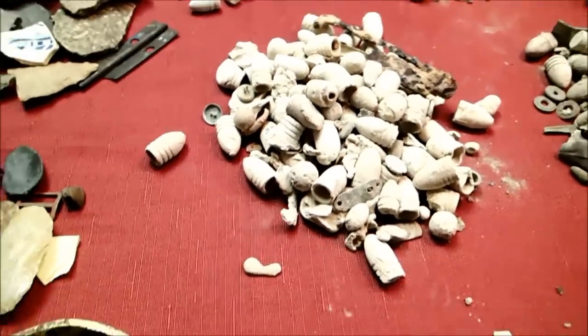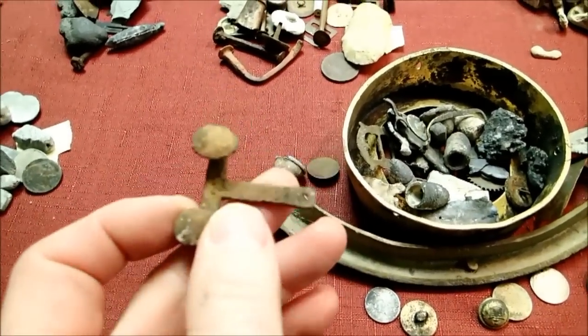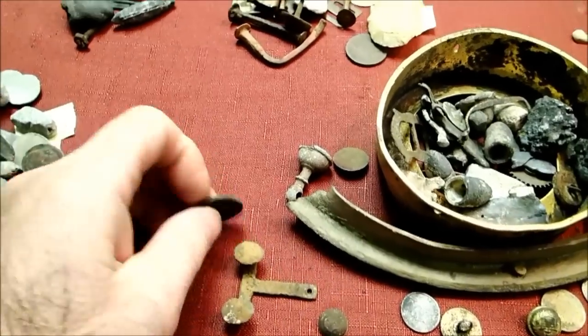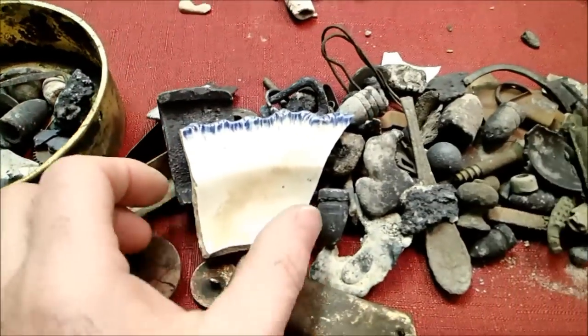More piles of bullets. This is the inside of a Civil War belt buckle, or this might actually be a belt buckle from the Civil War. It's called puppy paws. I'm not sure. I think they actually did make some like that. There's an old coin that a soldier banged up really bad. Some bullets. This is some old pottery.